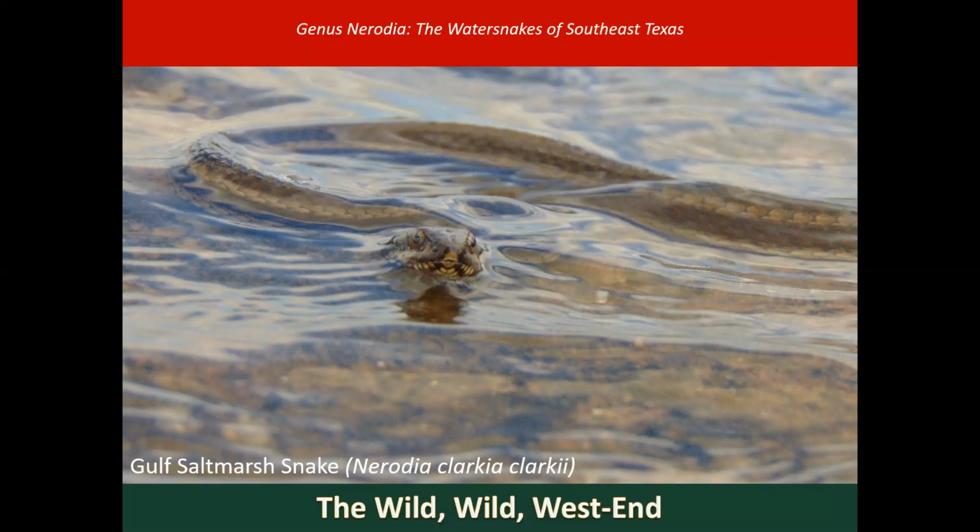These other Nerodia will be found outside the water fairly often. So the best place to find this snake is clear water mud flats that have about an inch or two of water on them, where there will be sun in that shallow water on bright days. The unique thing about this snake is it's the only North American water snake that is adapted specifically to live in brackish and saltwater marshes.